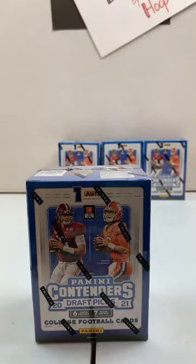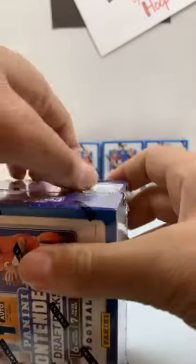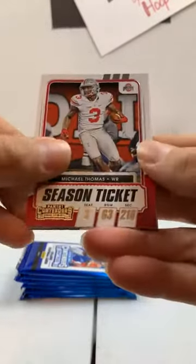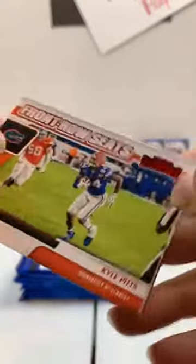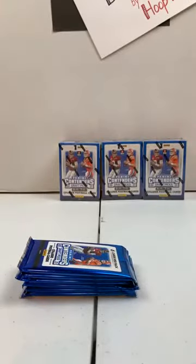Okay. Mac Jones, Trevor Lawrence, Trevor Lawrence, red Trevor Lawrence. Got some nice cards in the first half of this break. Michael Thomas, Josh Allen, Chris Carson, red rookie Kyle Pitts, front row seats, red, there we go, season ticket Nick Chubb and Tre'Davious White. Love to get those rookies and get them in color.